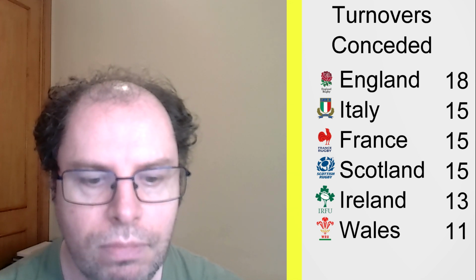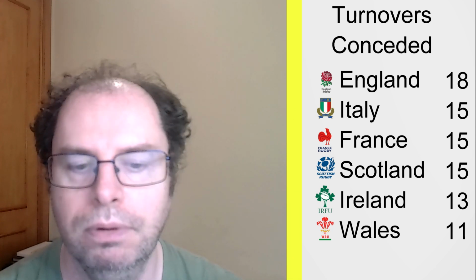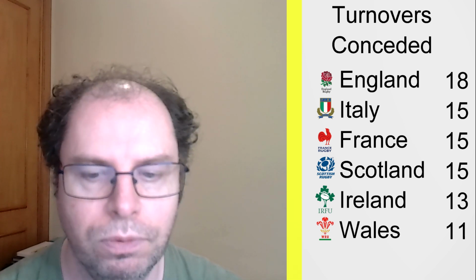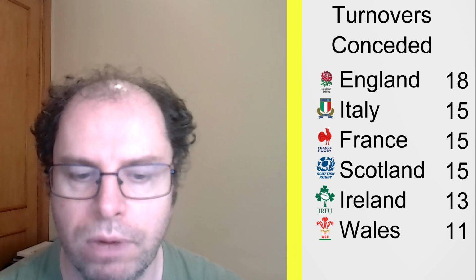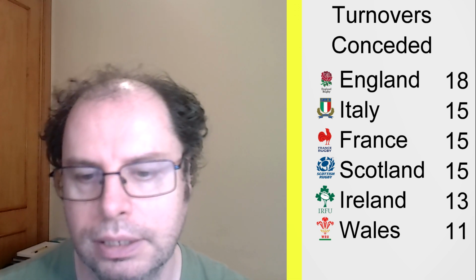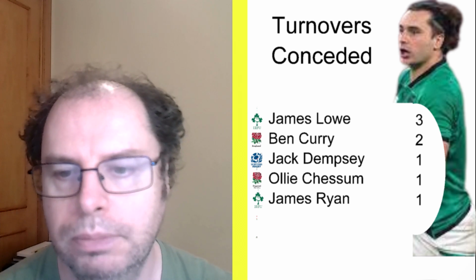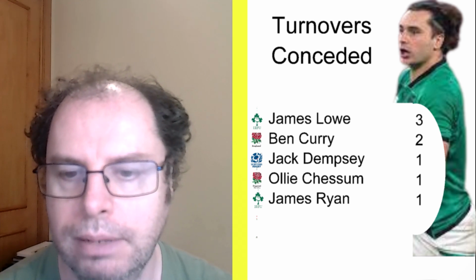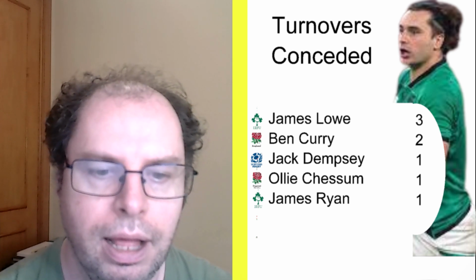Next is Italy, France, and Scotland all on 15, Ireland with 13, and Wales then there with 11. So, not much turnover ball for Italy to work on in that game either. So they weren't really able to break in transition as well against Wales. In terms of who conceded turnovers, James Lowe conceded 3, Ben Curry with 2. Then we have Dempsey, Chesham, and Ryan all with 1 each. And there's a few others with 1 as well.